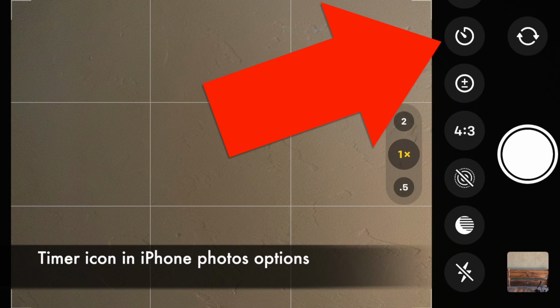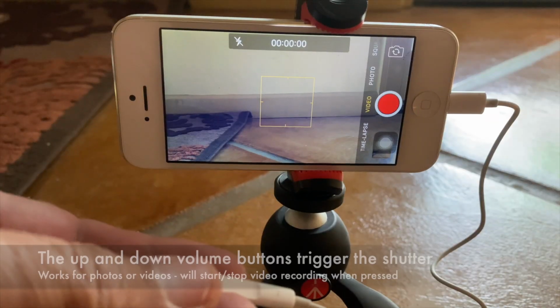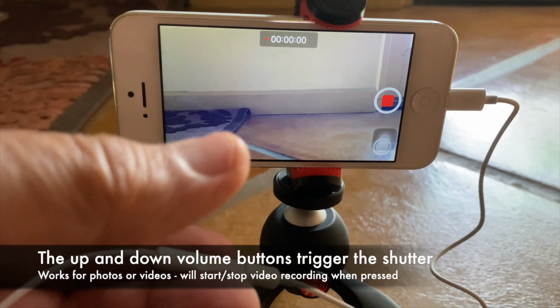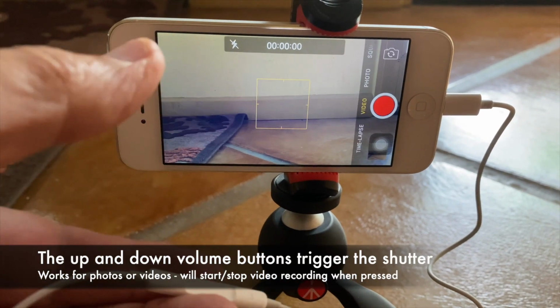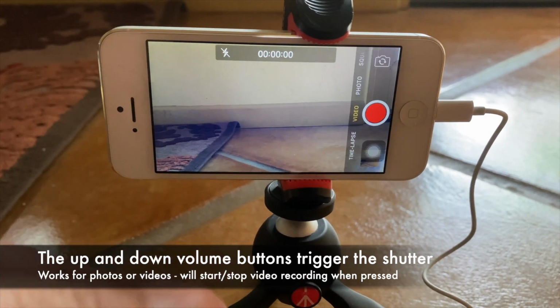I've used one, the timer on my iPhone, like for group shots. But the problem with it is sometimes 10 seconds is just not enough. The second thing I've used are my earbuds. They can be great for a short distance, like stop motion photography, but they're not very good for group selfies. The third one I've used is a Bluetooth shutter release.